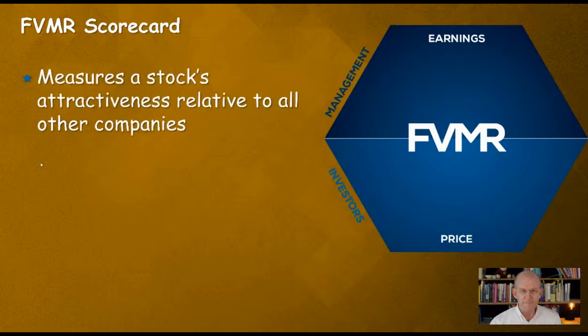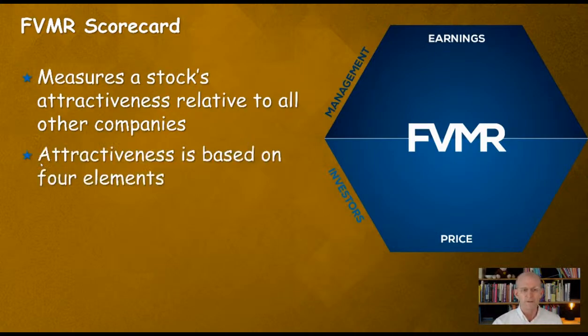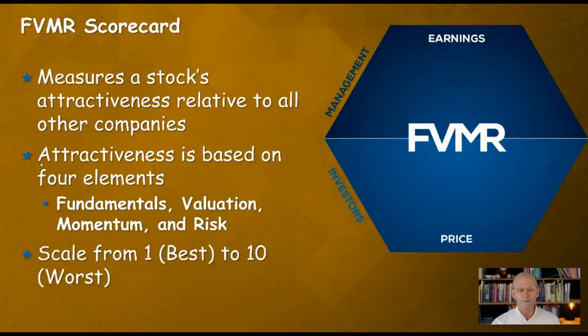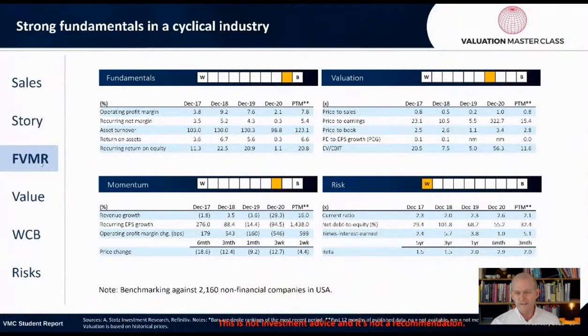Let's review the company's FVMR scorecard. It measures a stock's attractiveness relative to all other companies. Attractiveness is based upon 4 elements: fundamentals, valuation, momentum, and risk. The scale is 1 best to 10 worst. Here we can see that generally it's done pretty well. It looks pretty well in the scorecard, except risk.